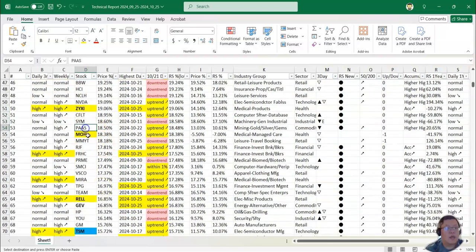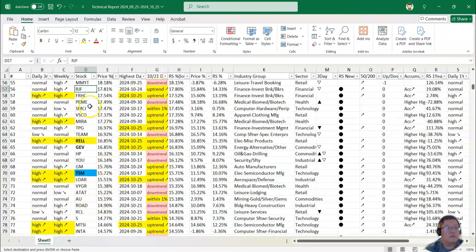CFLT, MMYT, RJF. I believe that one has reported. FRHC, Prime, SMCI still hanging around. VSCO, Mira, TPG, Team.